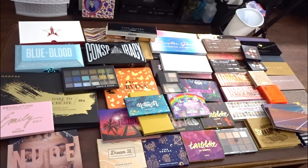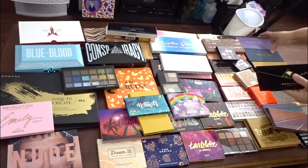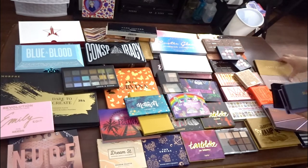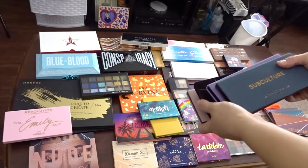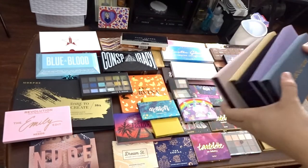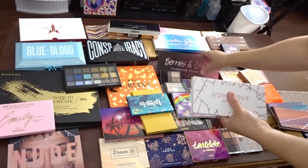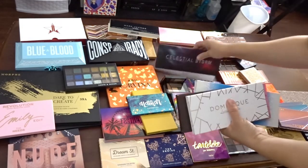All right, so I know right off the bat that I'm going to keep all of my Anastasia palettes. So I have the Prism, the Norvina, Subculture, Soft Glam, and Modern Renaissance. I'm never ever gonna get rid of these. I love Anastasia Beverly Hills. These stay in my main drawer. These are excellent. Okay, so the Dominique Cosmetics palettes, all of them, they're not going anywhere. I love them as well.